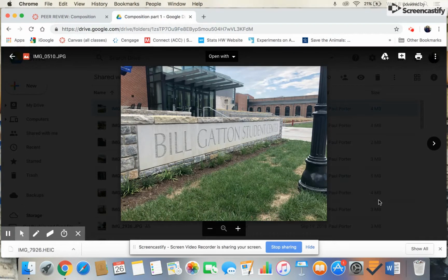This image I really liked because I liked the way it showed the sign, and you could tell that the sign was really the main focus in the image, but you could also see the background of the student center. So I really liked the way it captured it as a whole, and it personally showed the students' perception and perspective of where they are in the area, and you can tell exactly what it looks like from that area. The lighting is kind of dull, but it's still a good image overall.